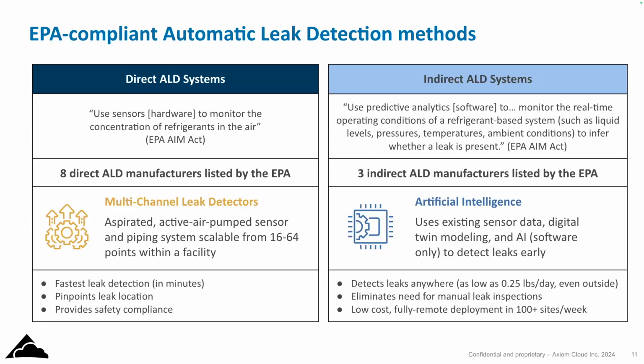Even if it's outside. One of the biggest drawbacks of direct ALD sniffing systems is that you can't detect leaks unless there's a sensor right next to the leak, and definitely not outside. If you think about a refrigeration system, you must have certain components like the condenser outside. Unfortunately, direct ALD systems simply don't allow detection of leaks on those outside components. An indirect system can detect leaks anywhere in the facility, whether inside or outside, at very low leak rates as well, as low as a quarter pound a day, in some cases even lower. So we're talking very small leaks.